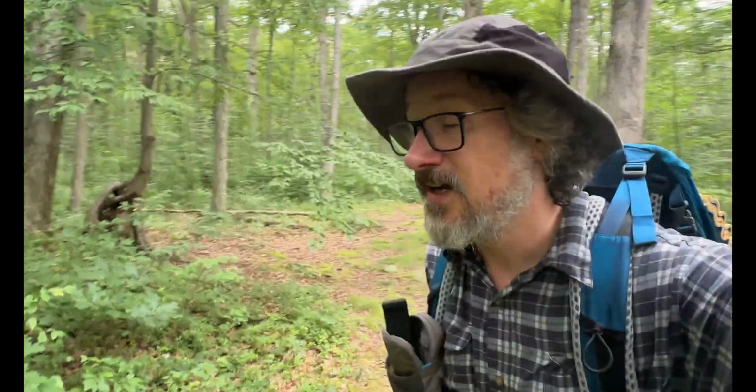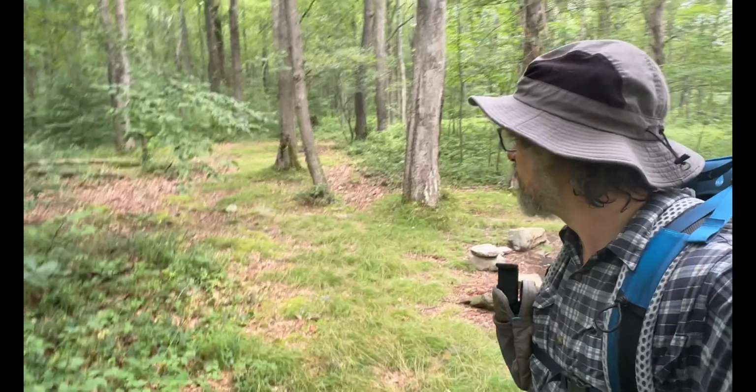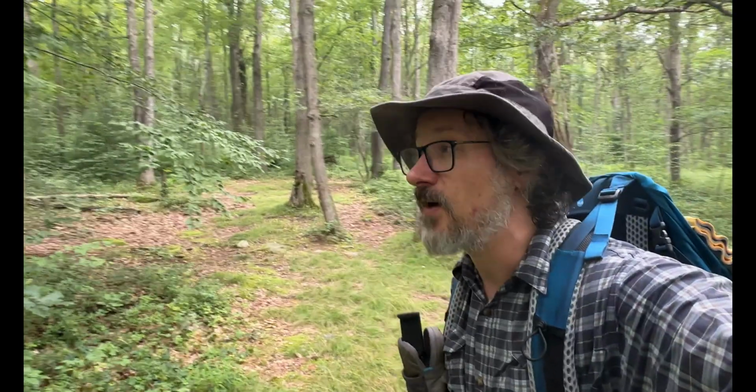I stopped here at this little campsite. It's beautiful. About 4 miles in now. I was thinking about taking a break. Checked where I was, 4 miles in, and I am tempted to stay here. It's just coming up on 6 o'clock. It'll be a little early, but not that early.